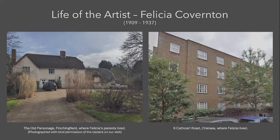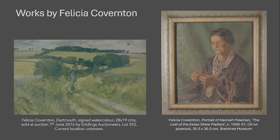Sadly, some of the information we have found on Felicia herself comes from reports on the inquest into her death in 1937 at the age of just 28. In this, she is said to have died at her home on Cathcart Road in Chelsea, the same address written on the back of the painting. In the report, she is described as an artist of portraits and landscapes.